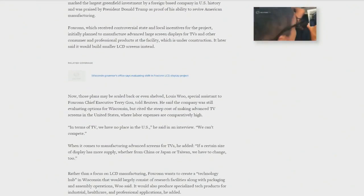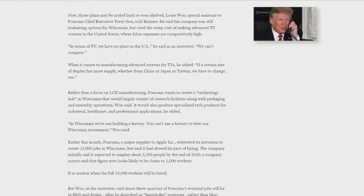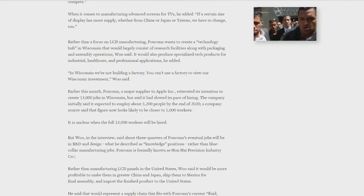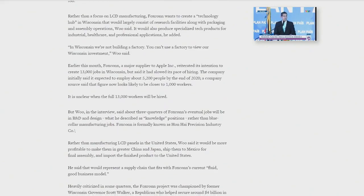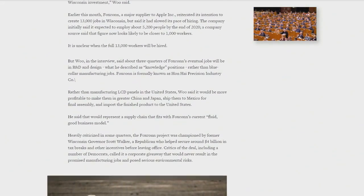There's not a lot of discussion on the $4 billion in tax breaks that were promised by the state of Wisconsin. And let me point this out: I find stadiums holding cities hostage to keep the teams in town kind of abysmal. So I love the fact that the Wisconsin budget project did the math and said it would take 25 years to recoup that $4 billion in tax breaks. And that was with the 13,000 jobs and the full manufacturing facilities.